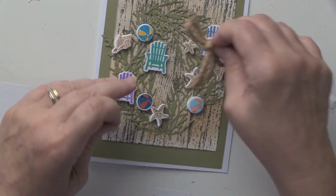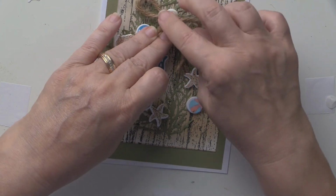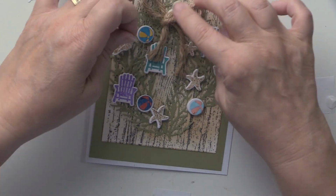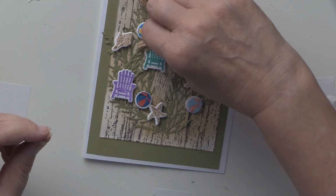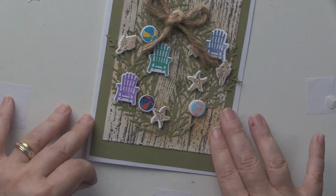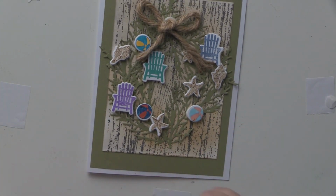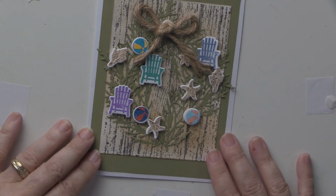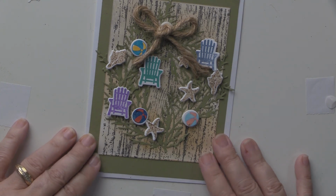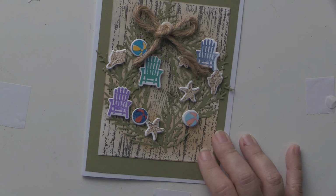And this will probably have to be hand delivered. It's too bulky, and I think it would get caught up in the processing machines that the post office has. And I'll probably make an envelope, and I'll show you that towards the end of the video. But here we are. That's project number 3, I think. All right, on to project number 4.